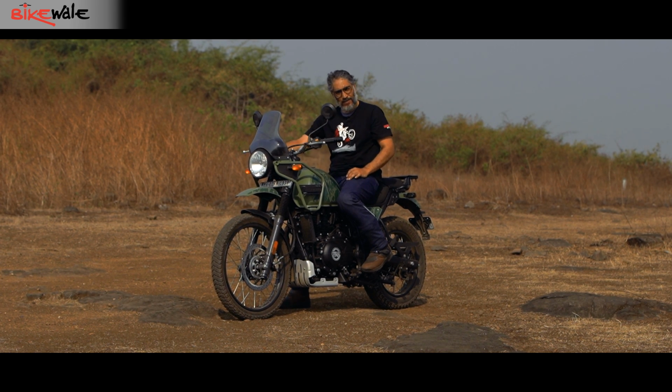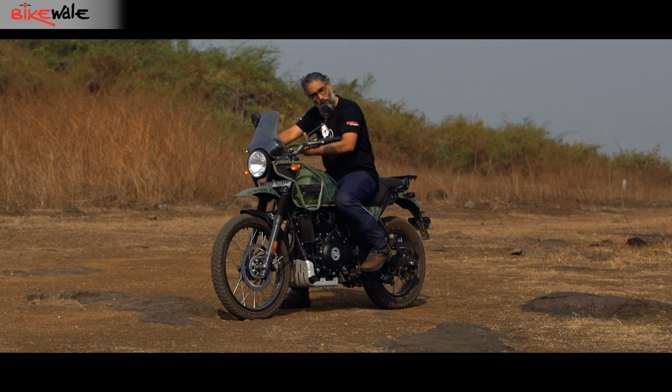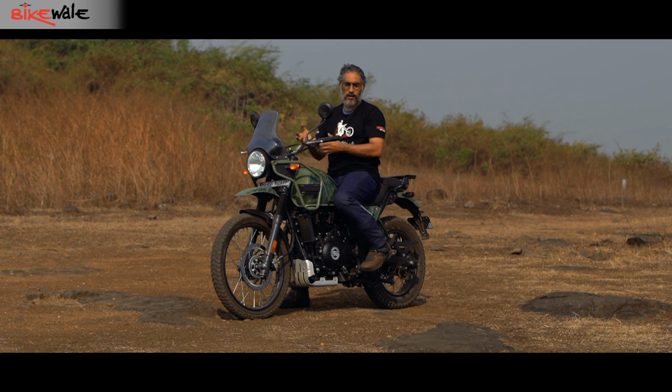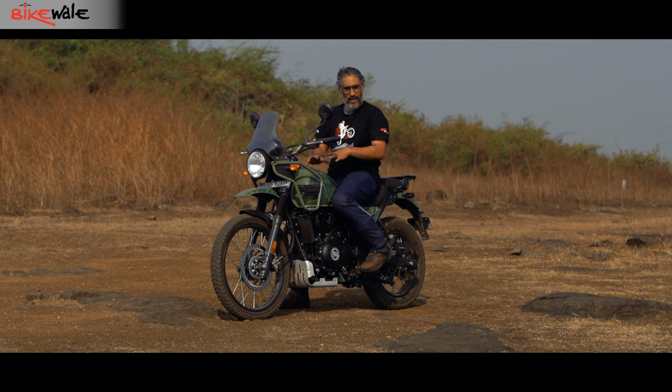Same with the brake. It needs more power for this sort of weight of the motorcycle, so you have to lean on the brakes a lot more. If there were more power, it would be easier to use the brake in stop and go. So here again, the wrists start hurting. And then, like I said, weight.